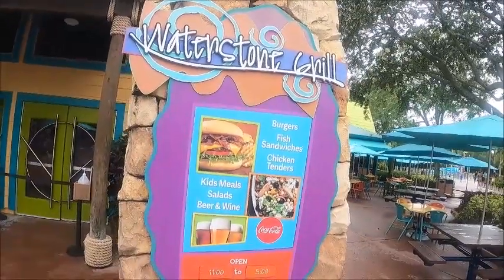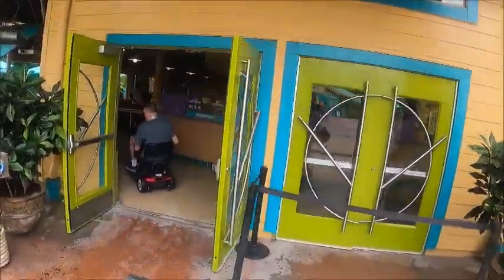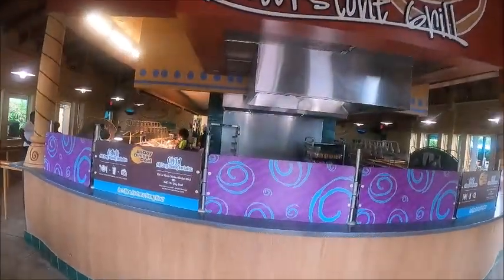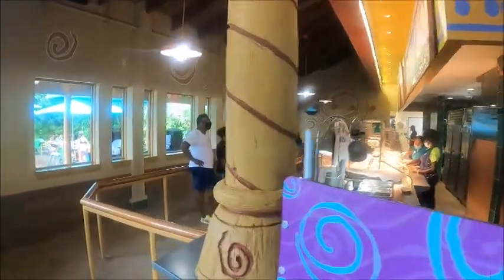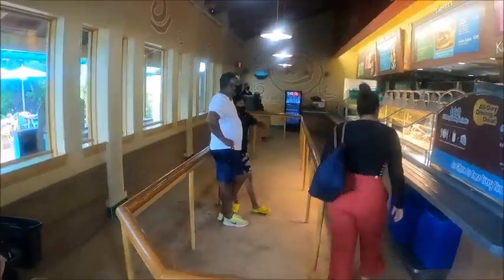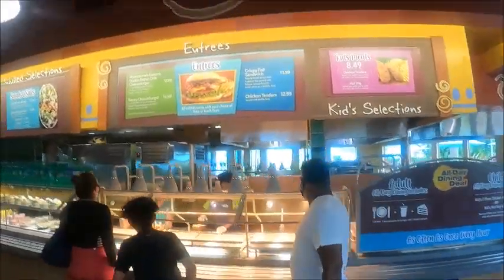So we're over here at Waterstone Grill where they have burgers, fish sandwiches, chicken tenders, beer. This actually just opened with the park. I'm going to showcase inside what it looks like here. So basically a lot of your typical eats over here. And of course your all-day dining option is available over here. And I'll showcase that in a bit.